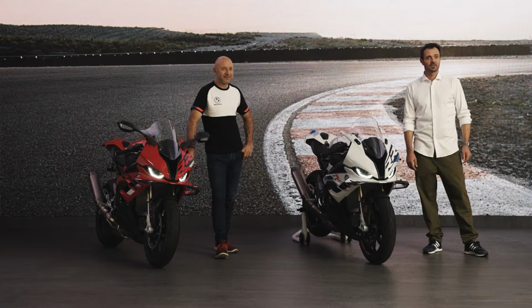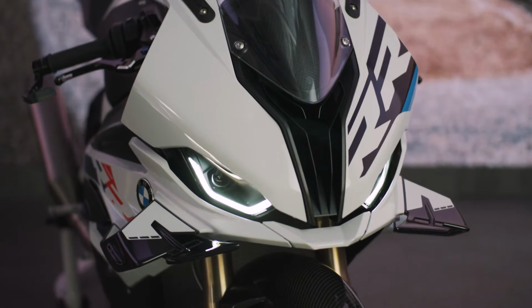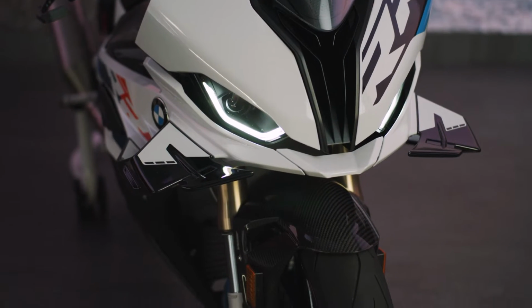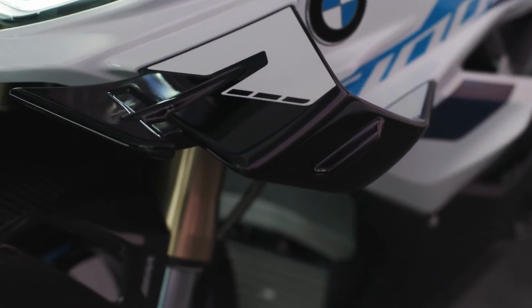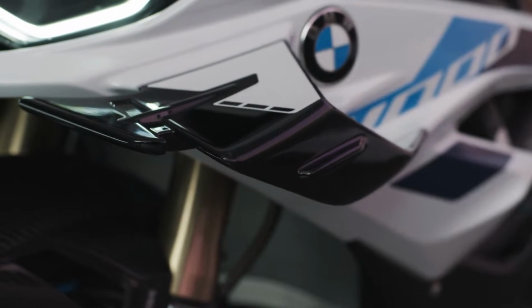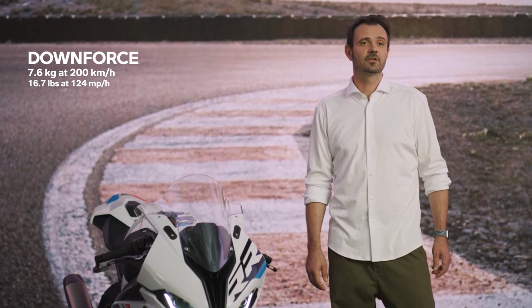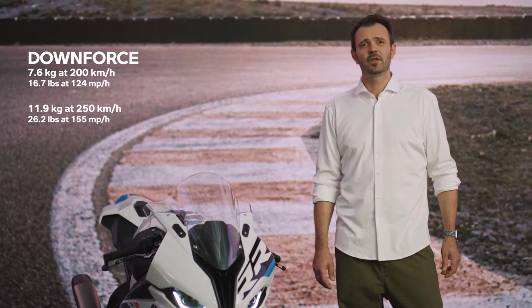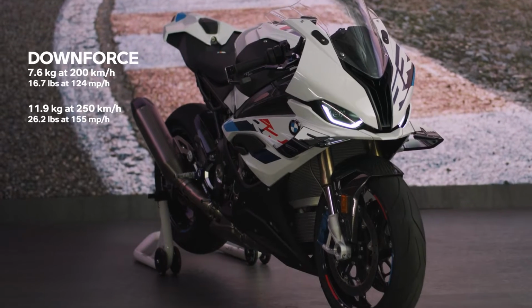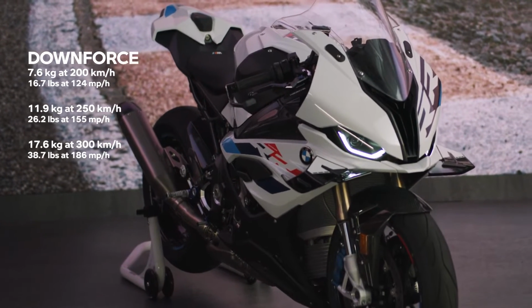I know you're curious, let's talk facts. Starting with the most obvious change, the new RR now features the integration of winglets derived directly from racing. The formal integration of the winglets into the side fairing is certainly a design feature, as is the aerodynamic improvement of the RR. A downforce of 7.6 kg at 200 km per hour, 11.9 at 250 and 17.6 kg at a speed of 300 km per hour.